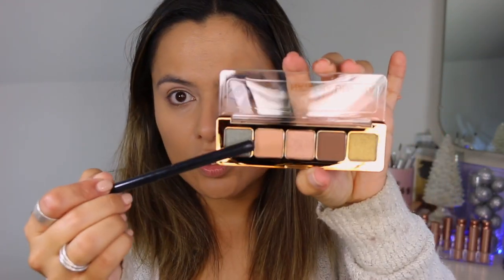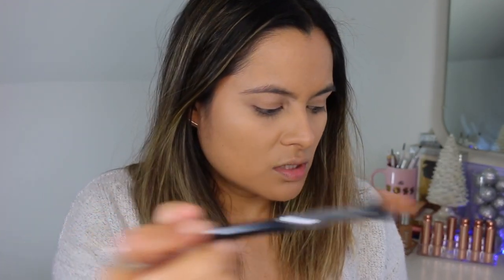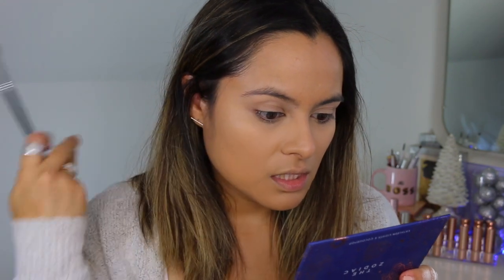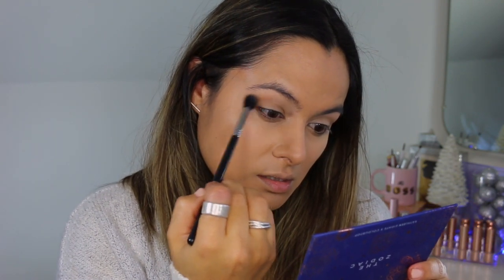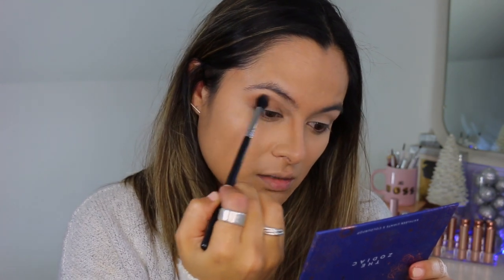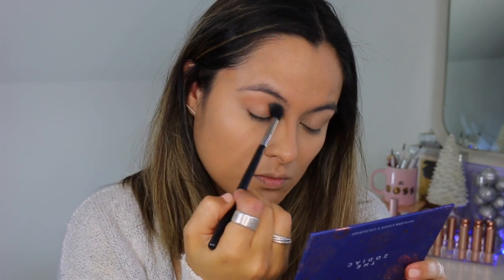I think this is the shade Earth, and I'm gonna work that into the lower brow bone space. So it is a little powdery, and look at how much product is on my brush. I'm gonna tap off the excess here, and then as per usual, I will start to focus the shadow here on the outer brow space. Okay, a lot of color payoff.